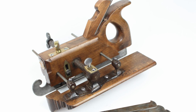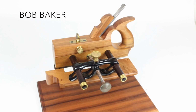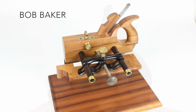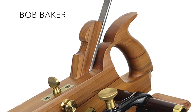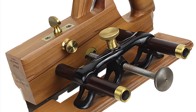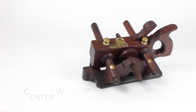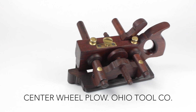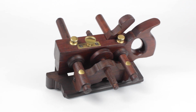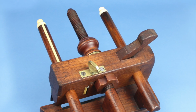In order to work properly, the fence of the plane has to be exactly parallel to the cutter, and a number of different methods were experimented with in order to quickly adjust the fence and keep it exactly parallel. One of the most popular designs was the so-called three-armed plow, or center wheel plow, in which a third arm in the middle of the fence simultaneously sets the depth and keeps the fence exactly parallel.